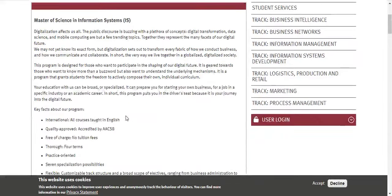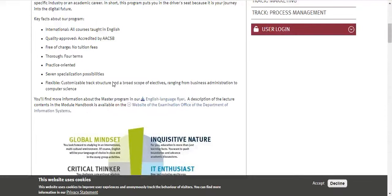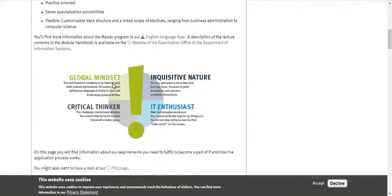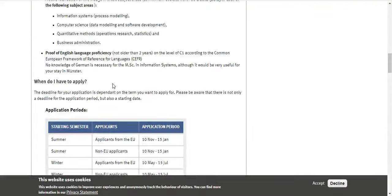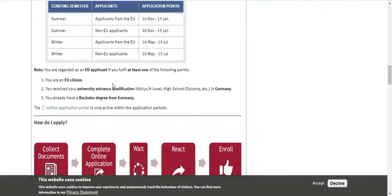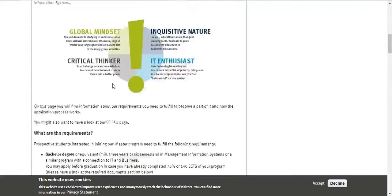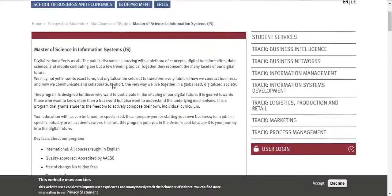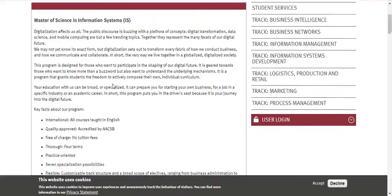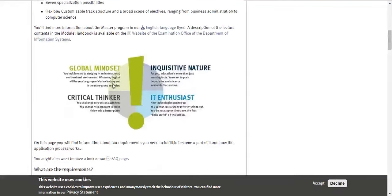Okay, so this is the program that they run at the university. It's very good for you to read a lot about the university or the program that you want to do before you start your application.